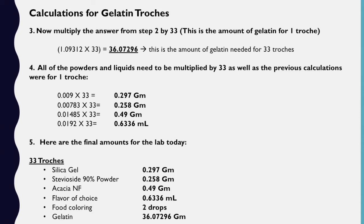Now we need the amount of gelatin base for 33 troches. Now you will take the answer from step 2 and multiply that by 33. You should get 36.07296 grams of gelatin base for 33 troches. Now, all the powders and liquids used in this lab will need to be multiplied by 33 in order to get the amount for all 33 troches.